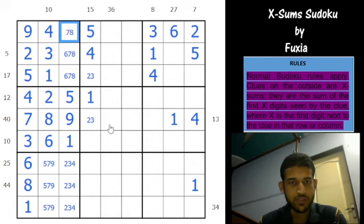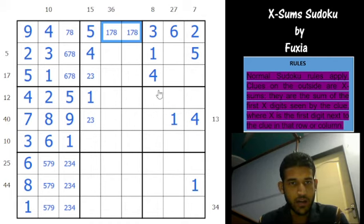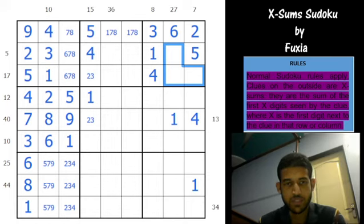That's not a 6. Using classic 4, 5, 9, 2, 3, 6. So that must be a 1, 7 and 8. And let me just complete this box. 1, 3, 4, 2, 5, 6. So this must be 7, 8, 9.